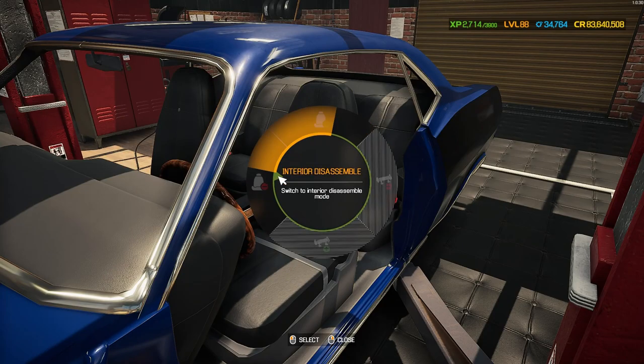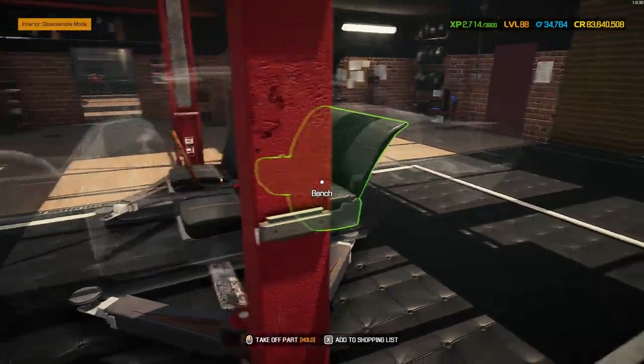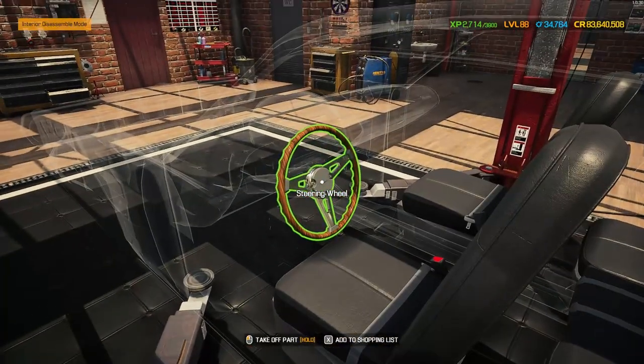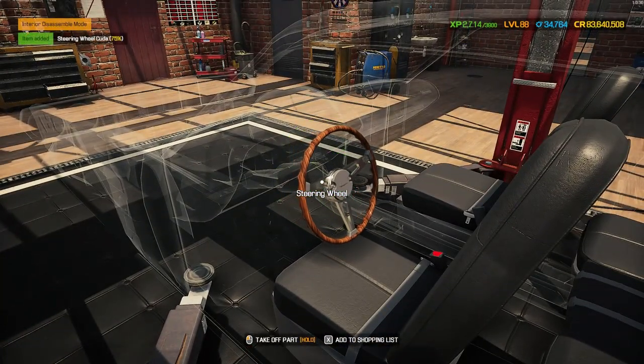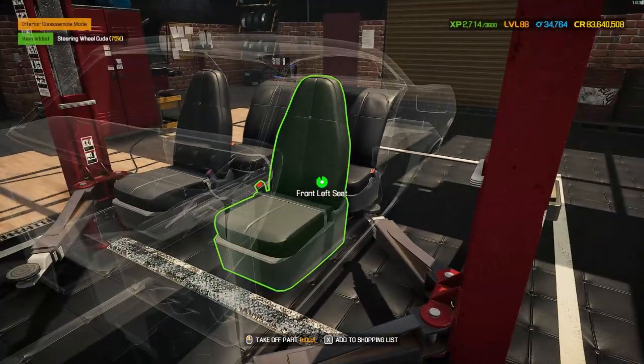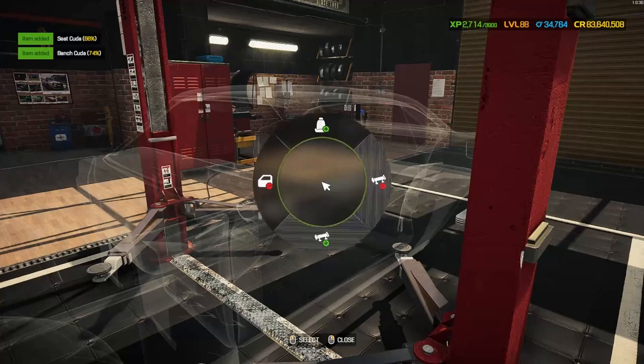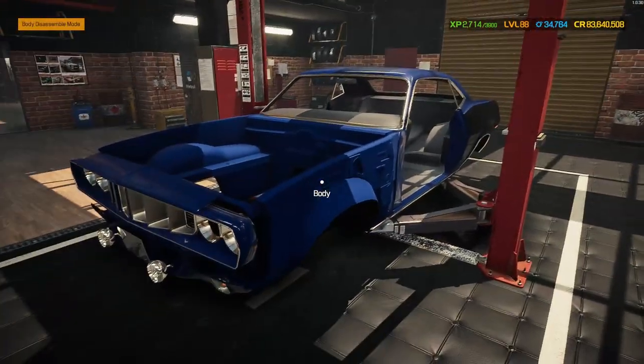So let's get in and grab out this interior. These are the new Cuda benches and the seats. And I think that's a new steering wheel, I believe. Let's just take it off and see what it says. It is the Cuda steering wheel. There we go. So we'll definitely be putting all of this back in, but trying a few things, seeing if we can get splashes of some decent colours in there later.